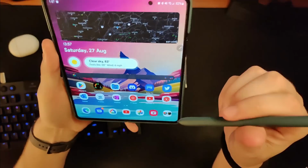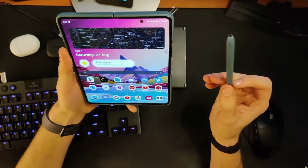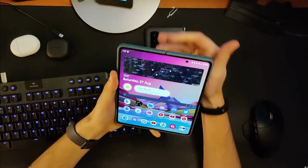There's a ton of stuff that this pen can do, and to be frank with you, there's more things this pen can do than the pen on Surface Duo can do. So for now, you would have to give the win in terms of inking to the Z Fold. You also have to take into account that single-handed use. This is a better device when it's like this. It's probably a worse device when it's like this.